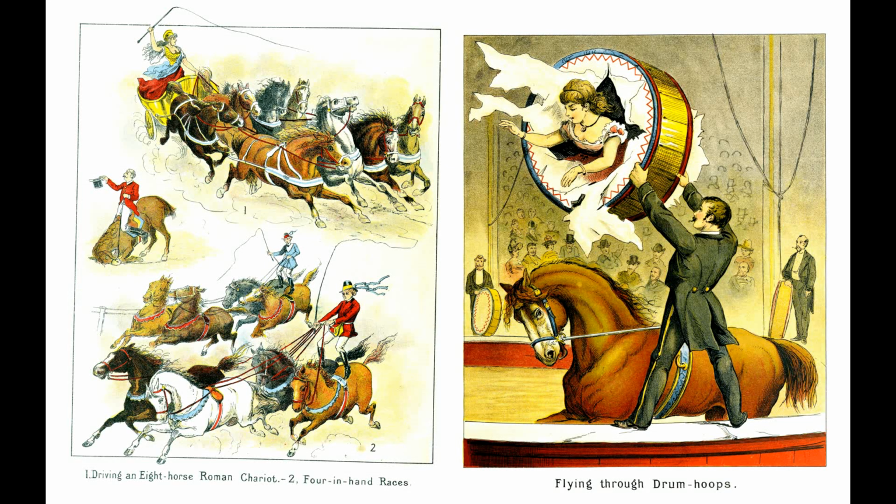1. Driving an 8-horse Roman chariot. 2. 4-in-hand races. Flying through drum hoops.